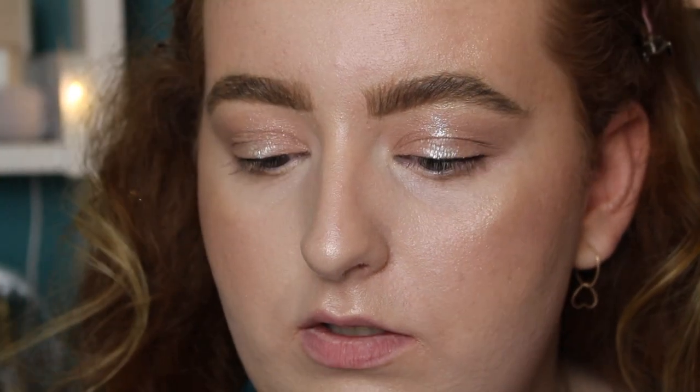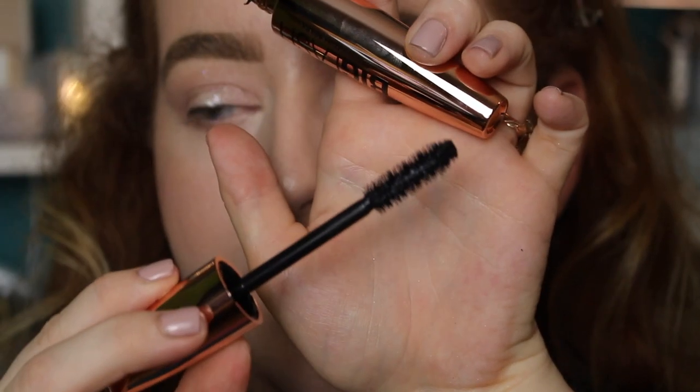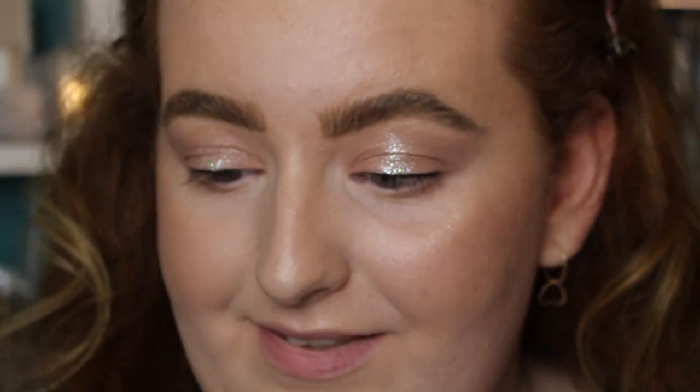This one's double sealed, like why? So much wasted plastic, oh my gosh. This is the Big Lash Extra Large Volume Mascara. The wand, whoa, looks like this. Very, very big. The plastic bristles. This is obviously the before. As you can see, my lashes are literally non-existent until I put mascara on because I have blonde eyelashes.